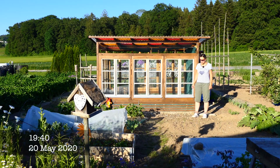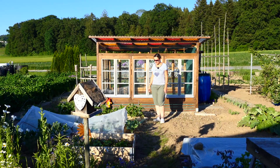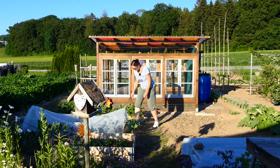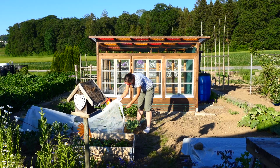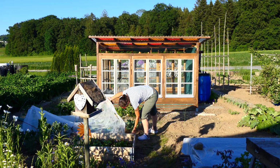It's late May, but nevertheless this is the tour now. I didn't have the time to do it earlier. I have to remove this fleece because it's breaking apart from the wind and I don't want this to be all over the place.